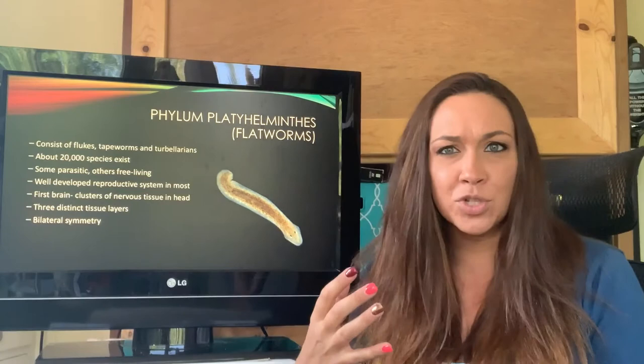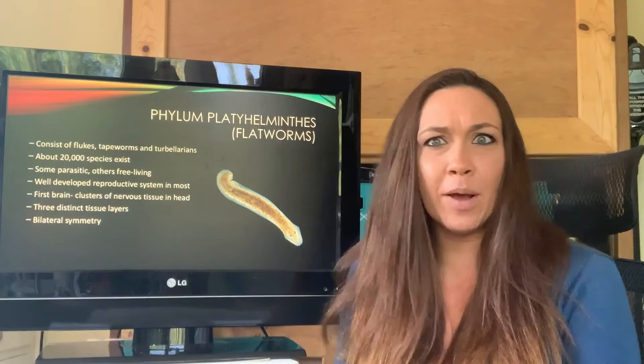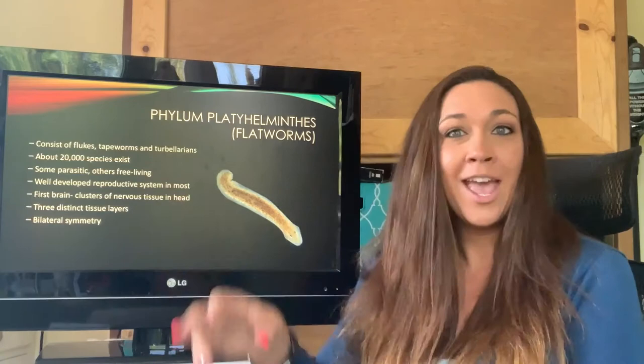So now we're getting into a little bit more of these features that you are probably more familiar with when you think about animals, right? You don't usually think about some ribbon-looking thing with a little cilia beating. You think about something with a head and eyes and actually being able to be a predator, okay? So that's where we're getting into now.